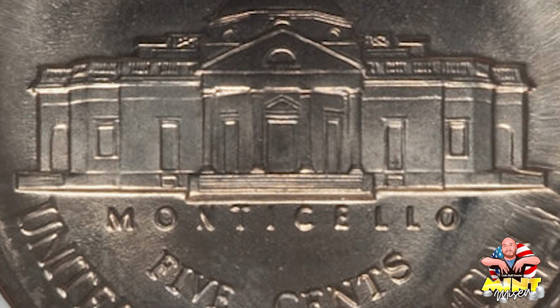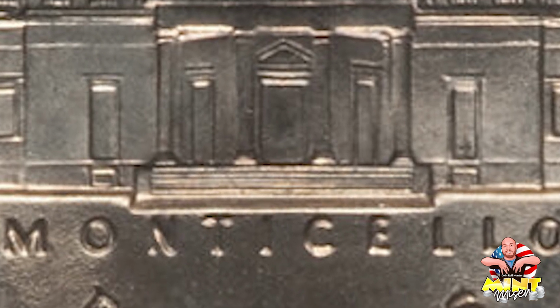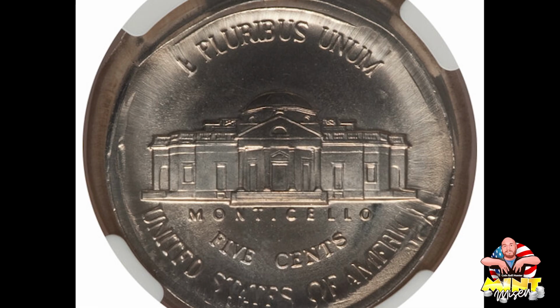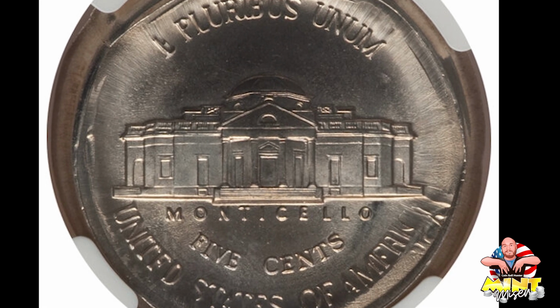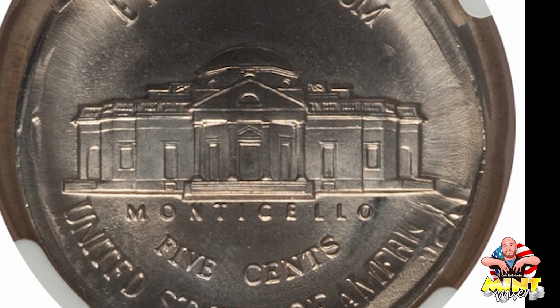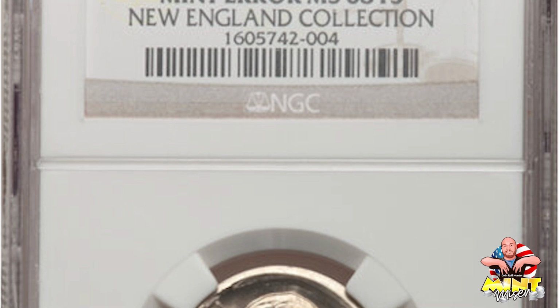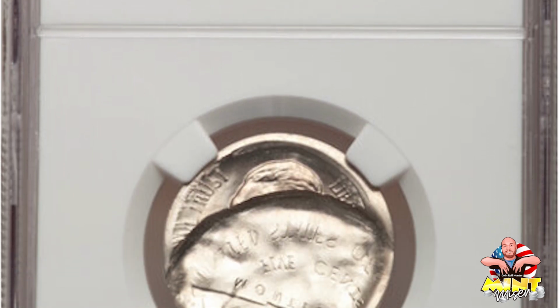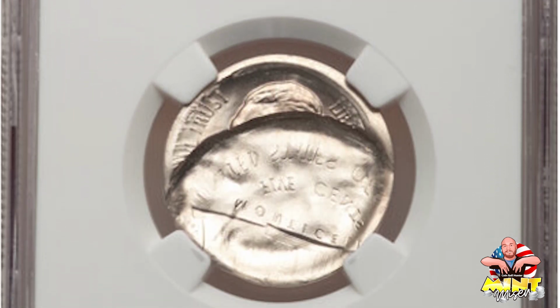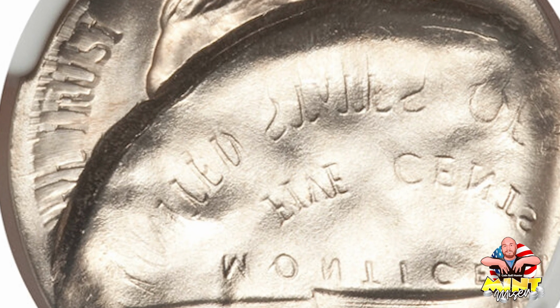Check out those stairs. If you've watched some of my other nickel videos, you know the importance of full steps and the FS designation that goes along with that level of detail. This Jefferson nickel was sent to NGC for grading and came back a Mint State 68 with the FS designation on a scale from 1 to 70. There's no date visible on this nickel, and it sold at auction for $218.